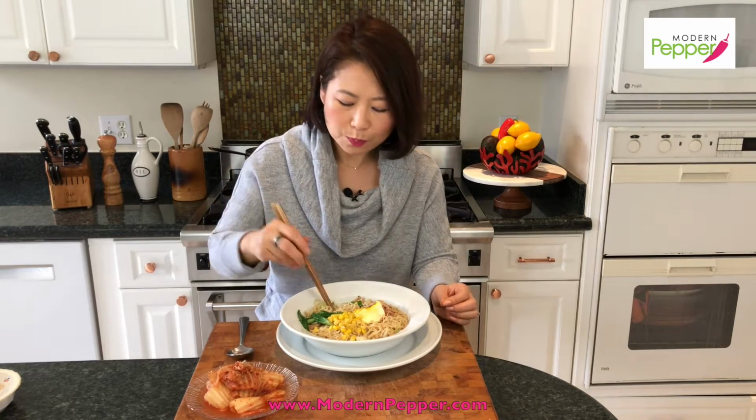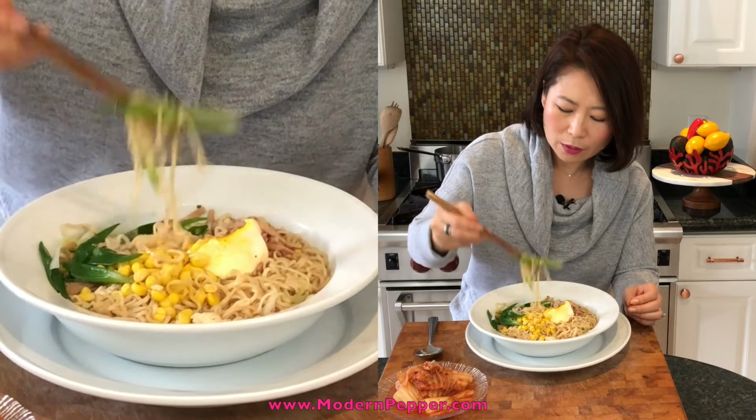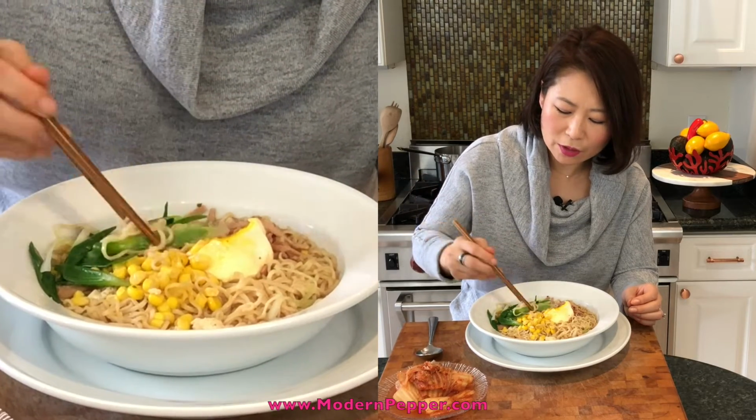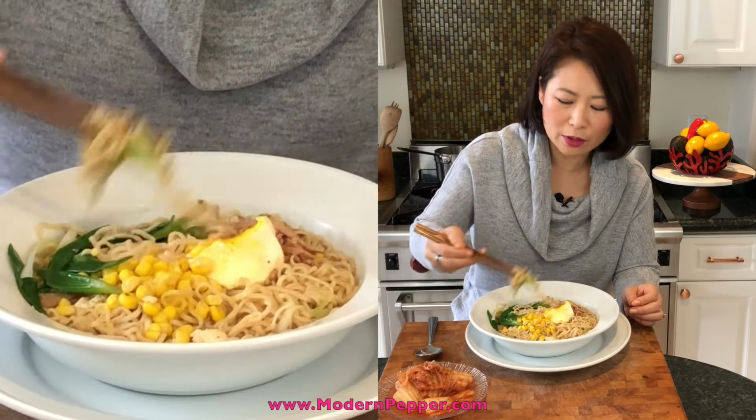It's so good. I'm gonna have another bite. I mean, I'm telling you, the scallions make the noodles taste so yummy and delicious.